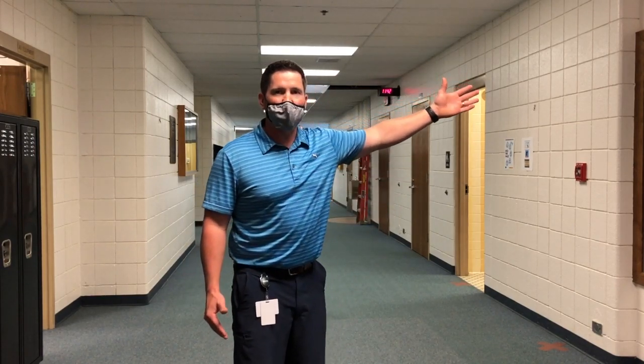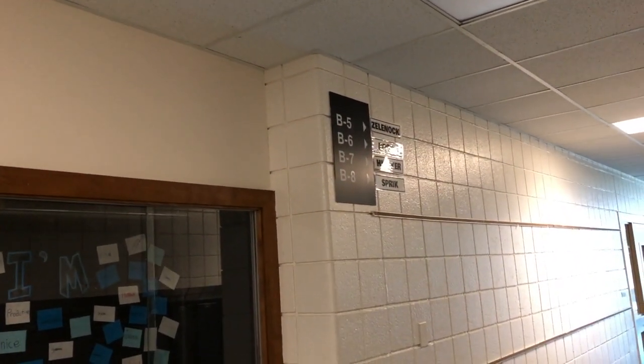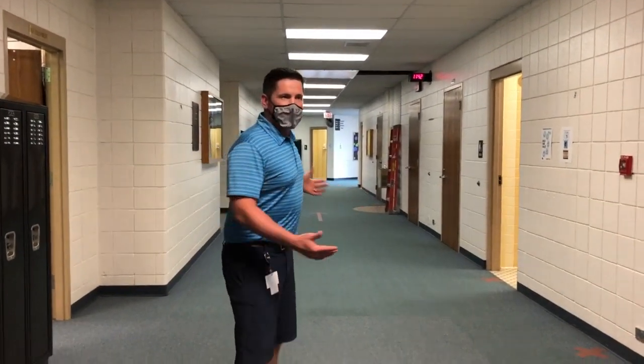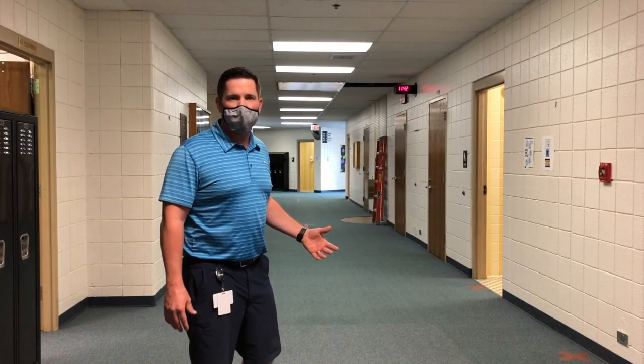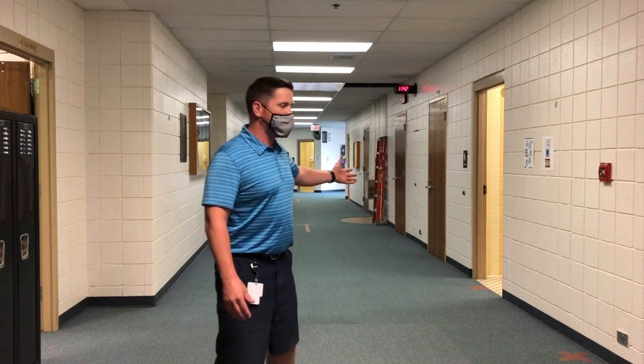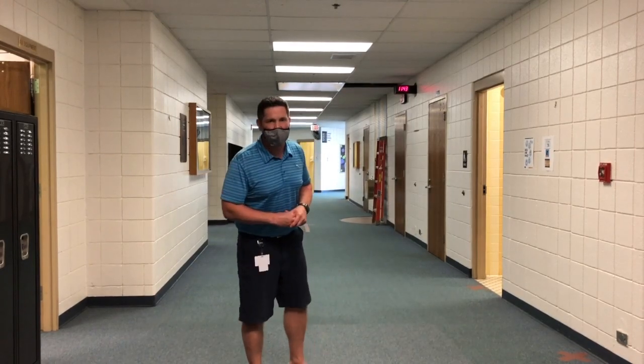For our 7th graders who are new to our school, you'll see teacher names all the way up on the wall to let you know where your classrooms are. For our 7th graders, this really is a lot of where the 8th grade classrooms are at, so you won't necessarily really be stopping here on your way into school. Along the bathrooms, we have X's on the floor, so you'll know exactly where to wait when it's your turn to use the restroom. Let's come on in, take a look at the rest of the journey.